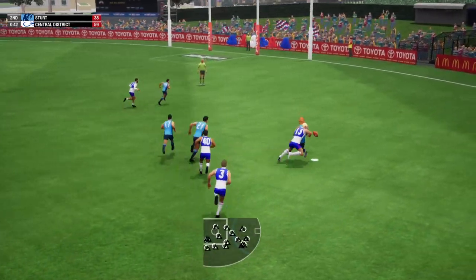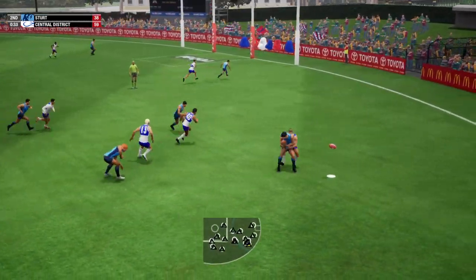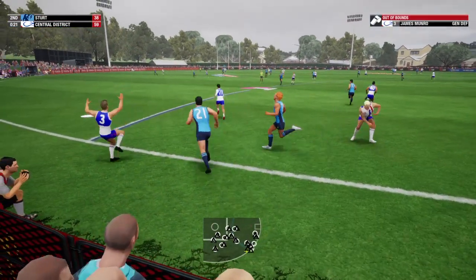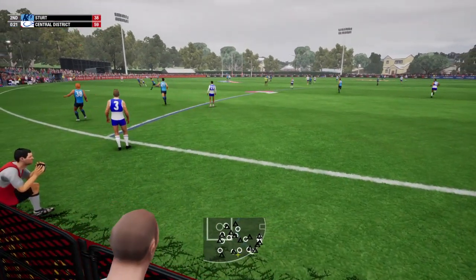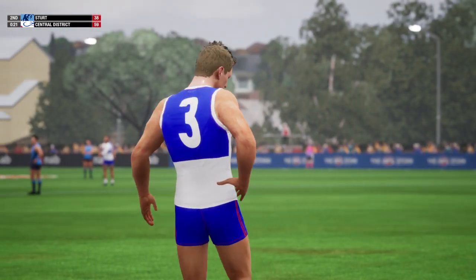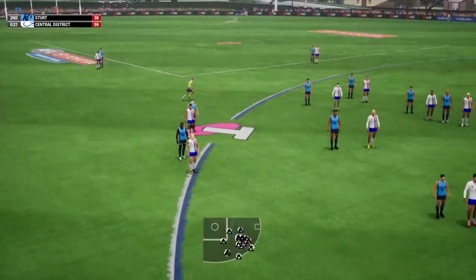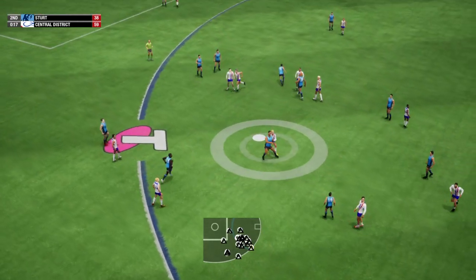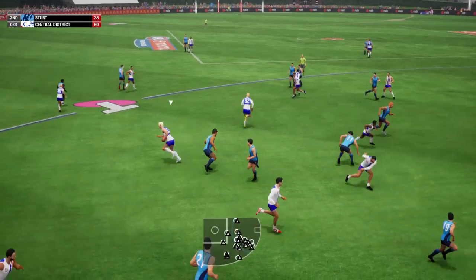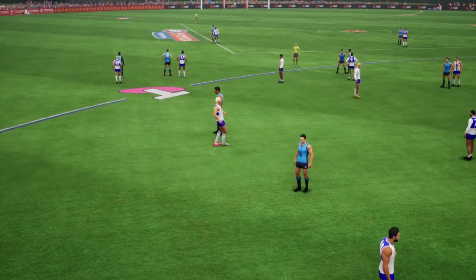Ball collected. Does well to keep it in play. And the ball ends up over the line. And it'll be a throw-in. Thrown in now. The ball ends up going to ground. The siren sounds, and that's the end of the term.